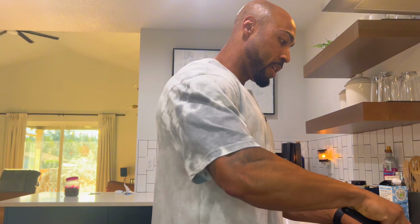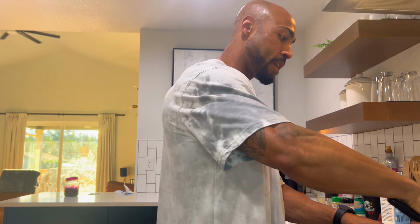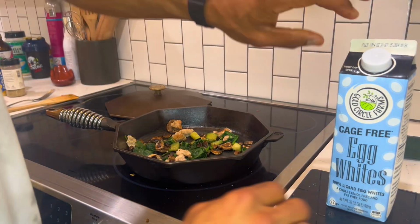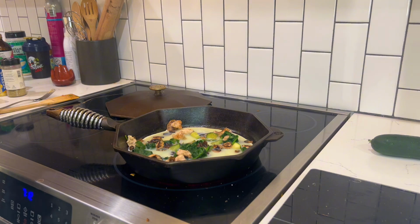I am actually at a fairly new low, 199. We're about 12 days out. We can add in our 6 ounces of egg whites. We'll add that in, just cook up for a minute.